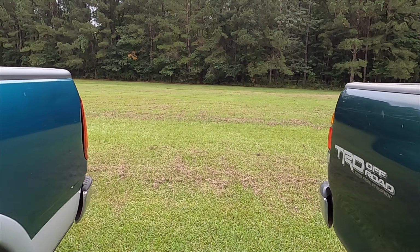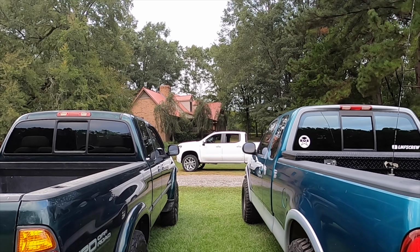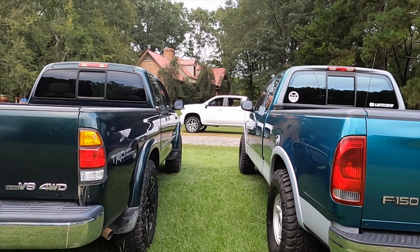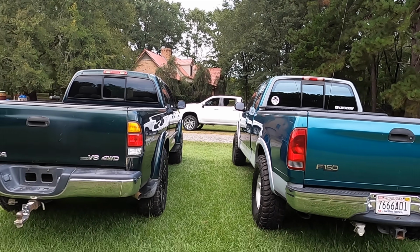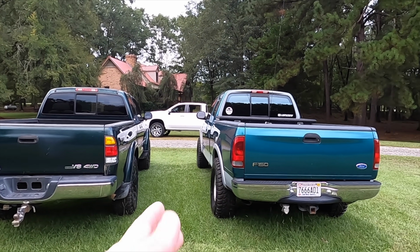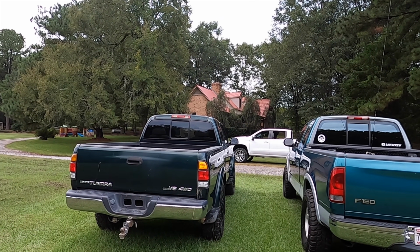Beds pretty similar. Larry's is a little bit longer over on the F-150. Rear glass designs very similar as well. Tail lights, super similar design as well. And then rear bumper also very similar. Like I said, the F-150 a little bit beefier, a little larger than the Tundra, but the Tundra is very close.